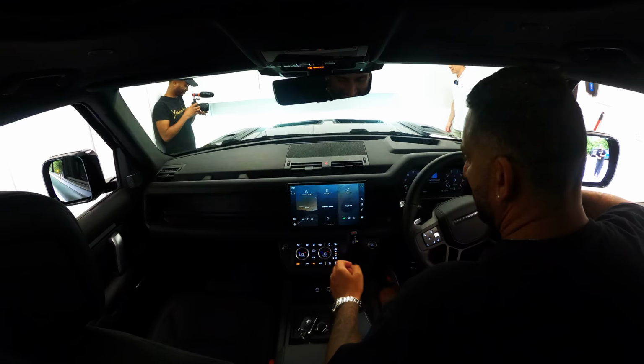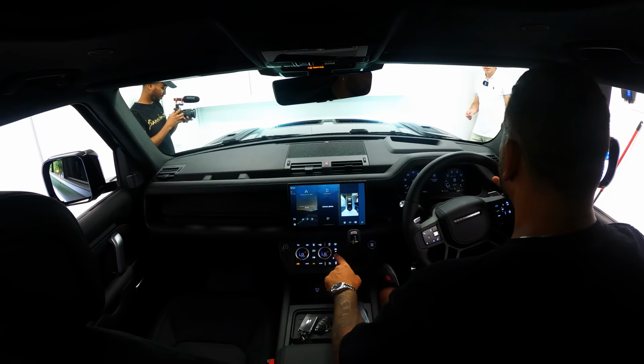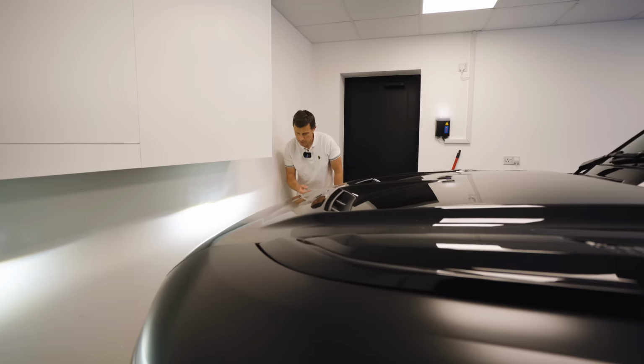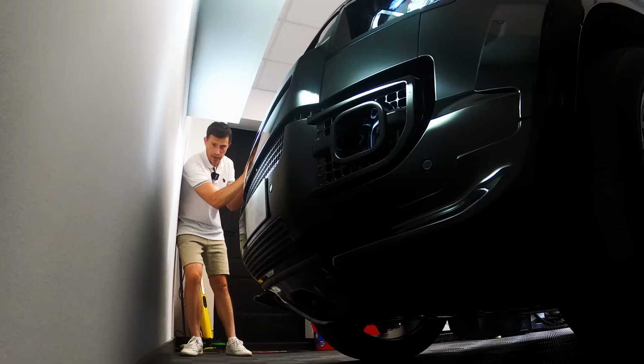Right, I'm going to bring the car down as well. Let's bring the car down. You don't need to do that. Yeah, but I like to, because I can see better. All right, there we go. Just brought the car down. Keep going. So wait, slowly. You need to have good control here. Go.